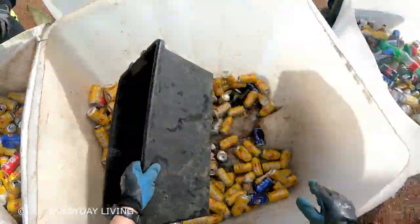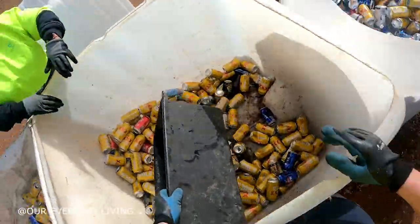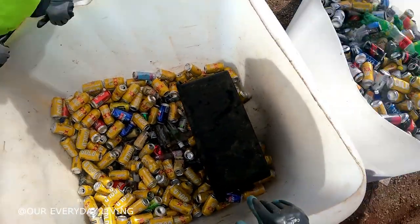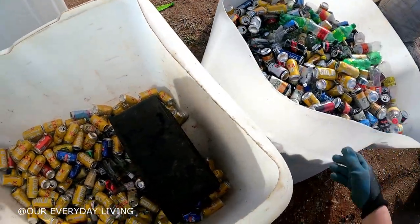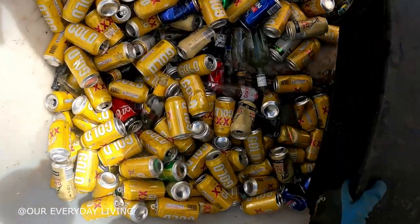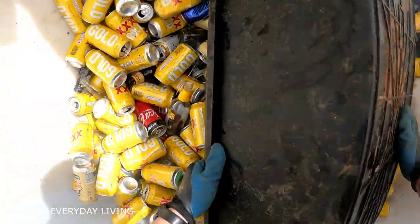Cans are where we make the money from, not the glass. Just saying, we make more money from cans than from glass. With glass, it's all one size. Cans, you know, can crush down and make a lot more.